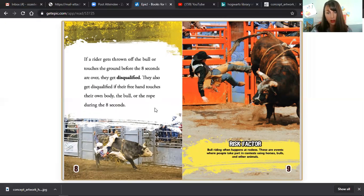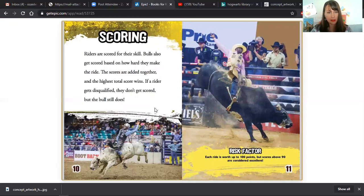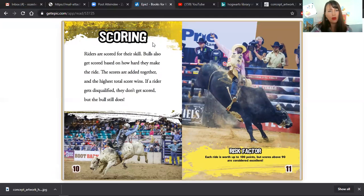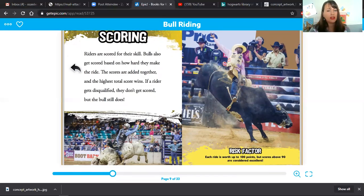Let's look at the risk factor on page 9 and read this as a choral read all together. Risk factor. Bull riding often happens at rodeos. These are events where people take part in contests using horses, bulls, and other animals. Okay, let's look at the second section. What's the title of this? Scoring. Let's read this page.